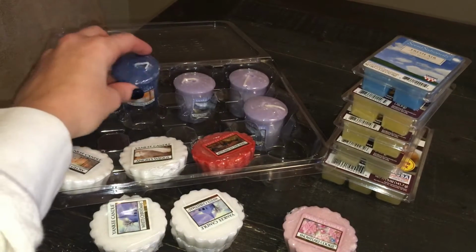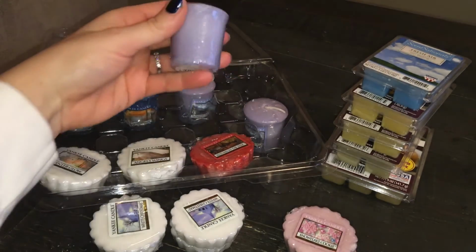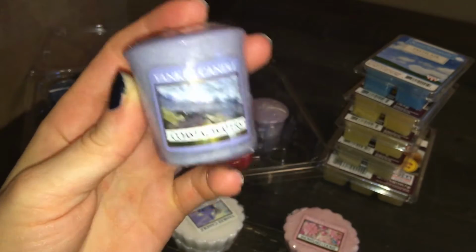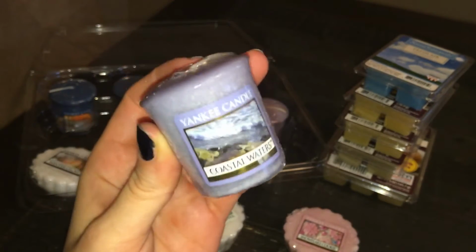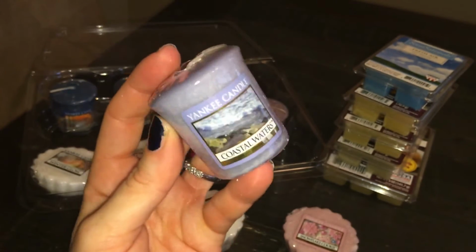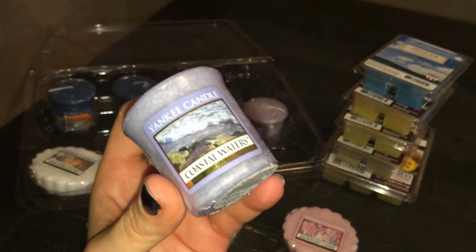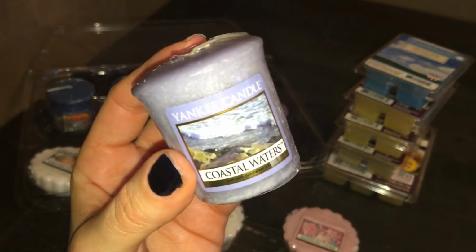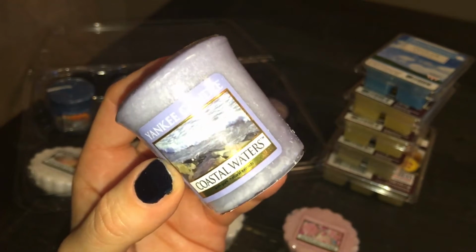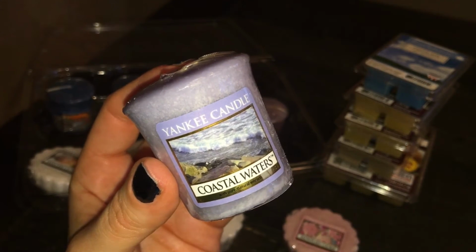And then I believe these are 3 of all the same. Let's just grab this guy here. Yes, and these are Coastal Waters because I love my beachy scents, and I gotta be honest, I think Yankee does beachy, watery scents really, really well. Not that they throw well, but their fragrances are on point. They totally know how to make a beachy scent smell so natural, not artificial, and just so divine.